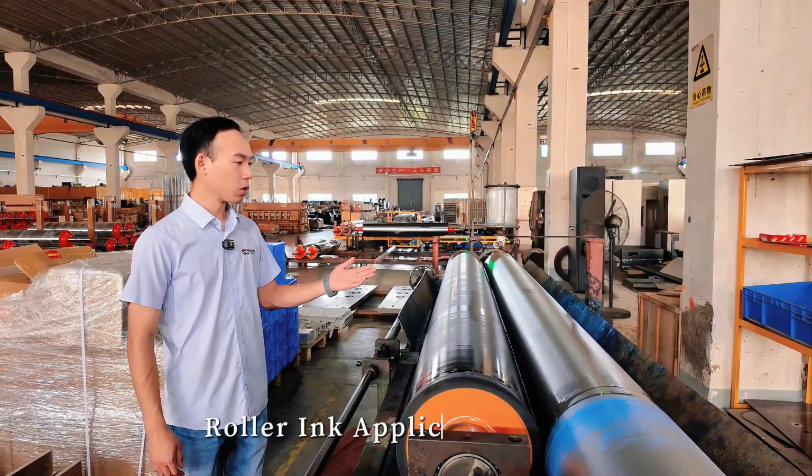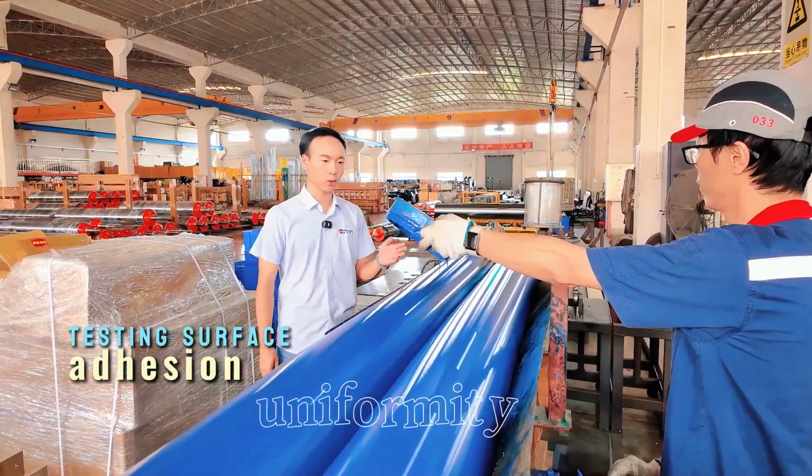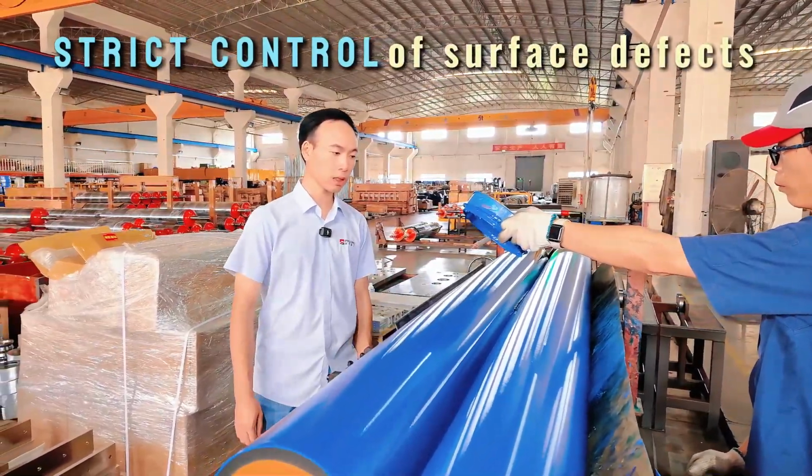Roller ink application inspection. Ensuring uniform ink layers. Testing surface adhesion uniformity. Strict control of surface defects.